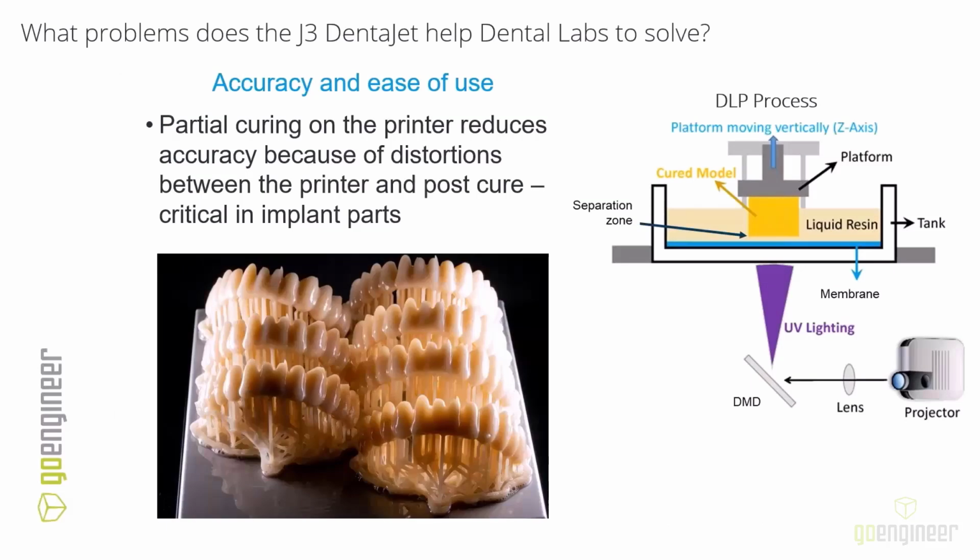Accuracy and ease of use with DLP technology is definitely a concern, as the partial curing of the parts in the DLP process leaves the parts green. So they have a tendency to warp between being printed and being UV cured. When I say that the parts are green, that means that we can't fully cure the parts that are printed in a DLP or SLA system in the vat for a bunch of reasons. We have to try to apply just the amount of energy to the resin to get it to catalyze to a state that is not fully hardened, but still slightly pliable.